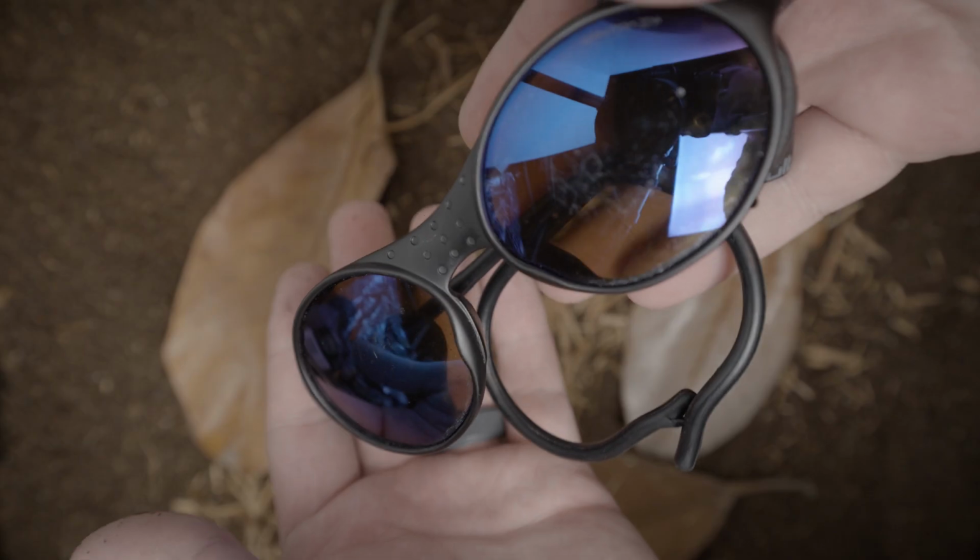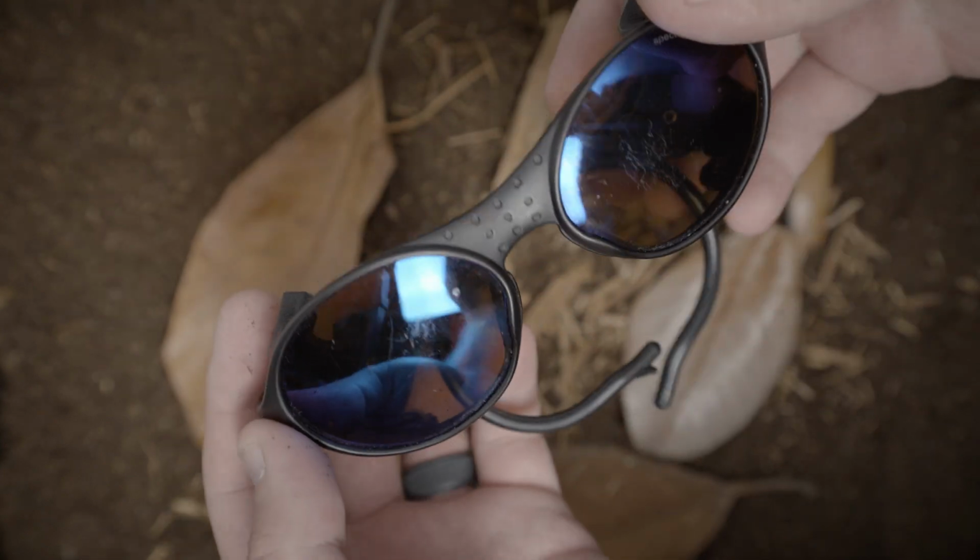If I'm going anywhere with snow, I will carry these guys. This is a nice little beat up pair of Glacier glasses. They get the job done, but nothing crazy.